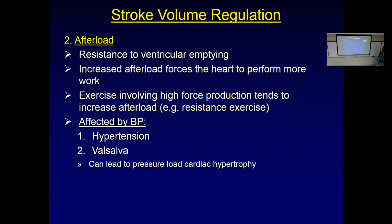So the easiest way to think about some of this is to think about blood pressure. If I have a person that has very, very high blood pressure, a hypertensive person, imagine that the blood pressure in my aorta is, let's say, 200 millimeters of mercury. That means that in order for blood to leave, the left ventricle has to contract and raise the pressure inside the ventricle to at least 201 millimeters of mercury. Otherwise, it's not going to leave. That means it has to contract more forcefully to get the pressure there.